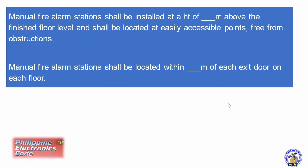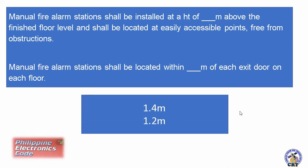Manual fire alarm stations shall be installed at a height of blank meters above the finished floor and shall be located at easily accessible points which is free from obstructions. Okay? Manual fire alarm station shall be located within blank meters of each exit door on each floor. Okay? So, ito yung manually, i-on mo yung fire alarm. So, ano yung mga sagot natin dyan?